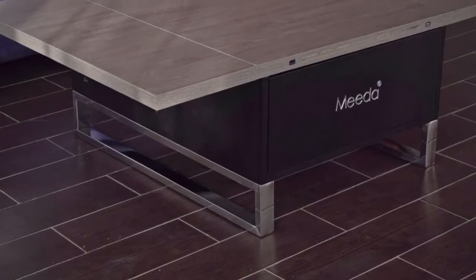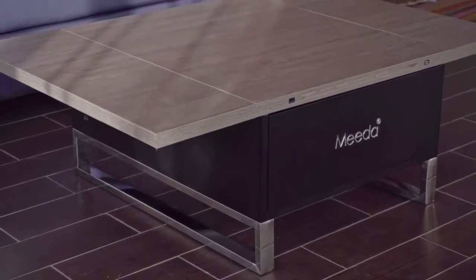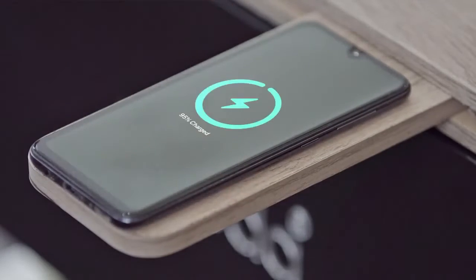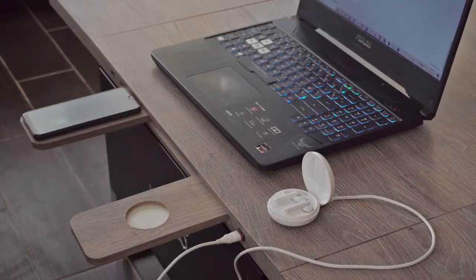If you are fed up with unsightly cables all over your table, you'll be pleased to know that Meeda allows you to easily power up your phone, your laptop, and all your devices with both wireless and high-speed USB connectivity due to our high-capacity integrated charging devices.